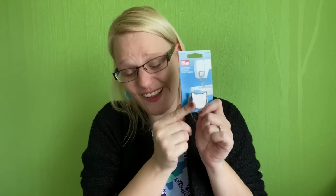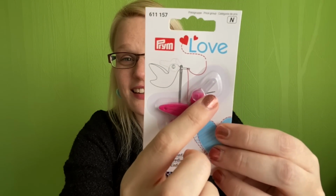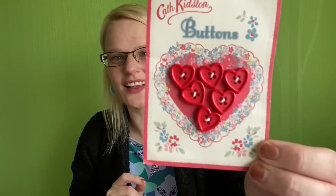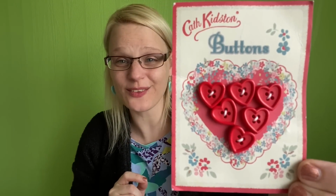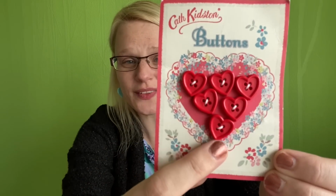So this was so incredibly kind of her to send. Also, a little needle threader, a little prim one with a little bird, and it's just gorgeous. As I say, she knows that I like to do embroidery and things, so that was lovely. These gorgeous, gorgeous buttons. Look at those, and they're Cath Kidston ones as well. They're beautiful. These little hearts, absolutely gorgeous.